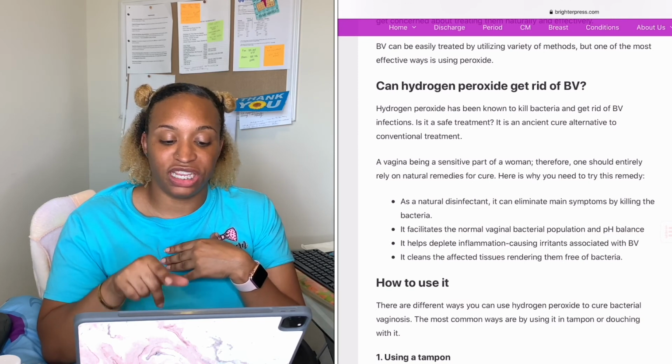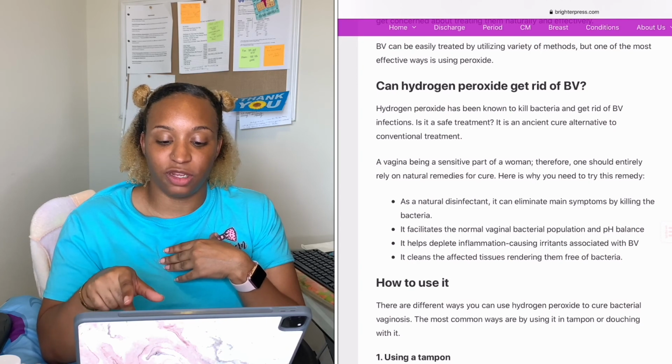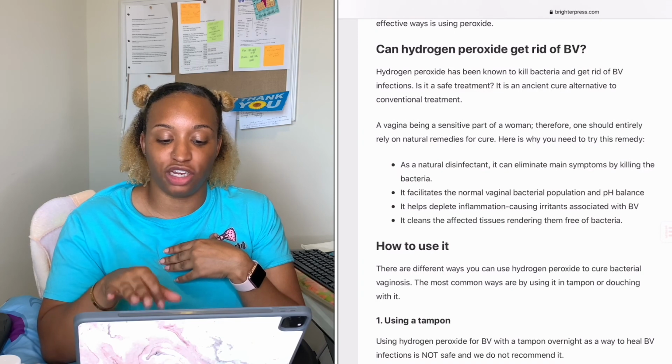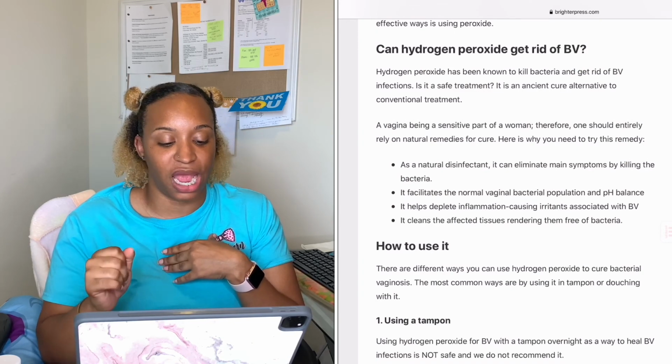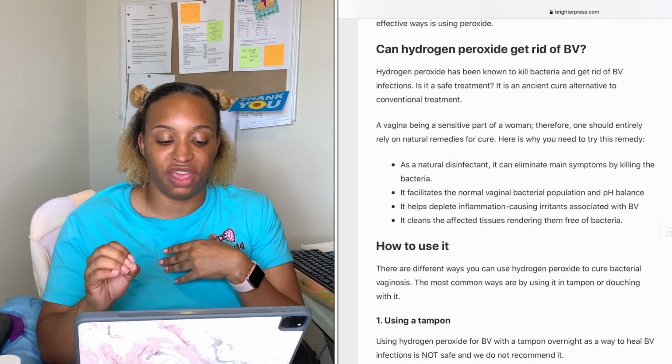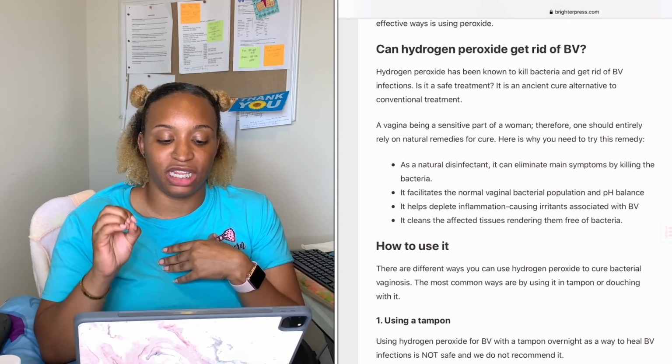As a natural disinfectant, it can eliminate main symptoms by killing the bacteria. It facilitates the normal vaginal bacterial population and pH balance. It helps deplete inflammation-causing irritants associated with BV. It cleans the affected tissues, rendering them free of bacteria.